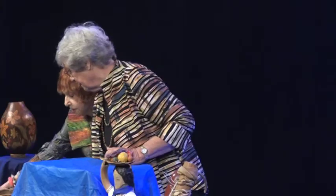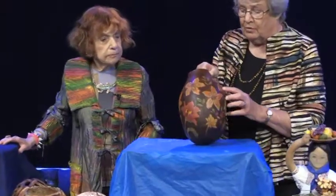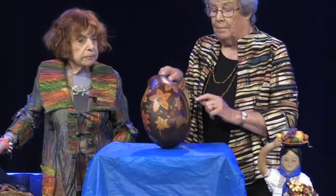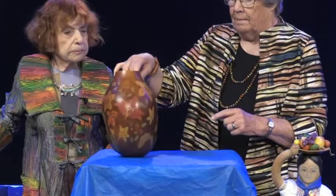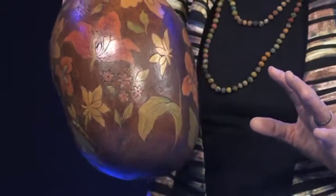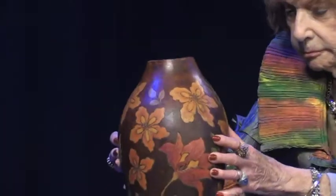Which one do you want? Oh, this one is wood burning, using a simple wood burning tool that you buy in the craft store. And then I used pastel oil colors just to color the flowers. It's very easy. You don't have to go out and buy a lot of special tools and special equipment. You can just get them at your local craft store.